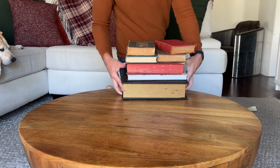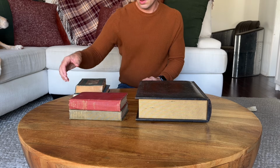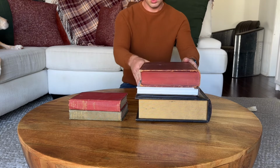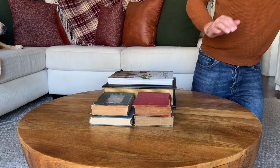This coffee table is the perfect example of the puzzle that is decorating a room. Finding the perfect layout with all these pieces takes time and patience, but it's so fun.